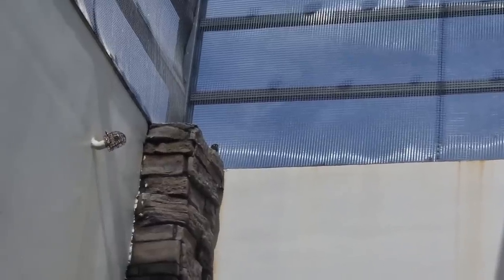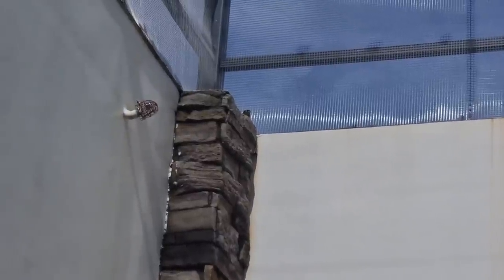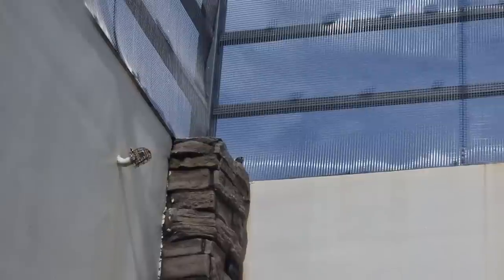Guys, it's morning time and look. You can't keep the conures away from the roof deck. They just love it there. They love it so much. They're there most of the day. And they're sunbathing. And they just chill there. It's awesome. They come down for breakfast. They already ate their breakfast. And they just love it.